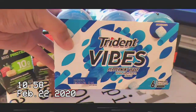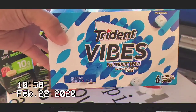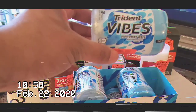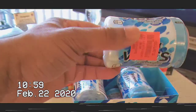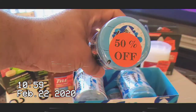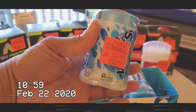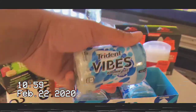items, Trident Vibes, Peppermint Wave, and they had hundreds of these. So it's 6 in this box. And Trident is the gum recommended most by dentists and orthodontists. So sugar-free gum, you get 40 pieces for 99 cents. Yay, but guess what? 50% off. So 50 cents. For what? 40 pieces. So these are great to stock up on or give to your friends. Or if you have a store of your own, a small store, you can resell.